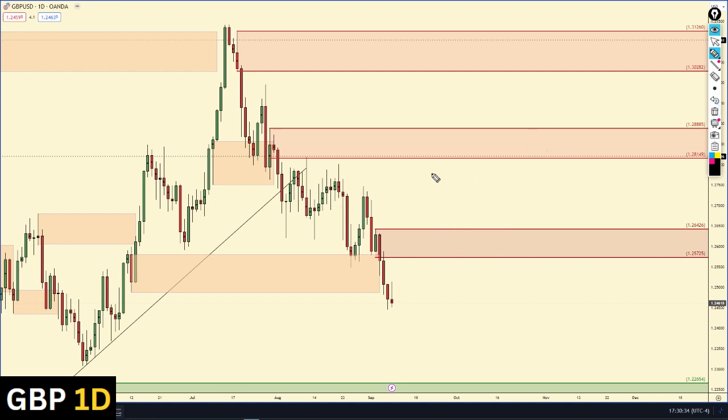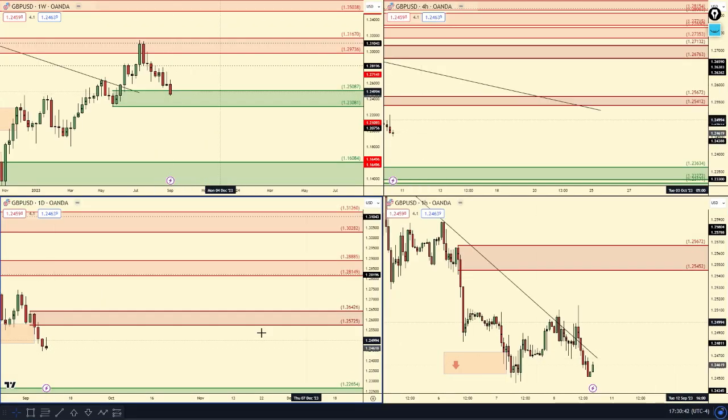And as always, if you think we're going to go down, the daily supply is also valid. So we could look for shorts off of that daily supply at 1.257. So it's really whatever you think is going to take place.